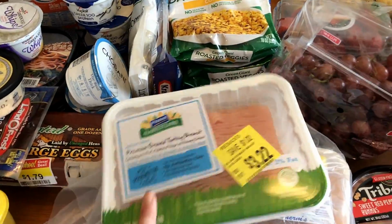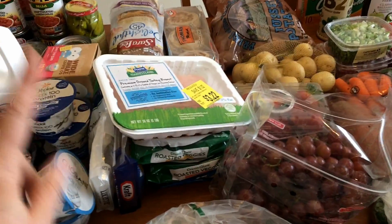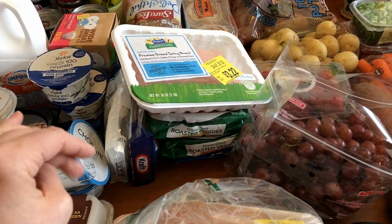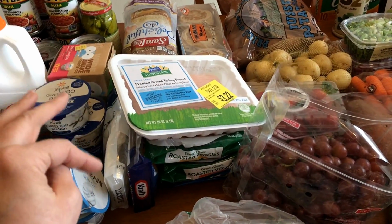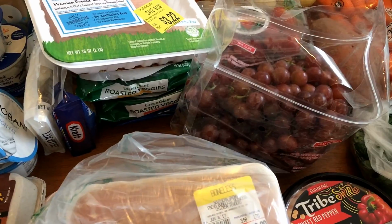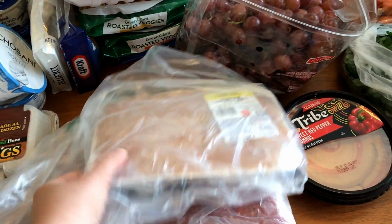So this is going to be for buffalo turkey sloppy joes, which I think I have a recipe on that. I will look and see. If not, I don't remember if I did a video on that or not. If not, I will link the recipe down below, which is a chicken buffalo sloppy joe, but I just substitute the turkey. And I have some chicken tenders. This will just be for lunches, dinners, whatever.